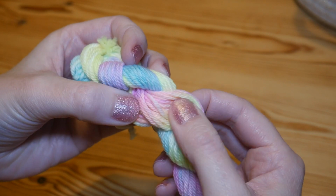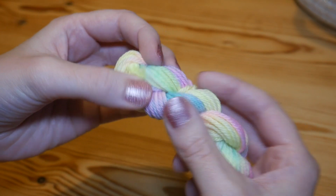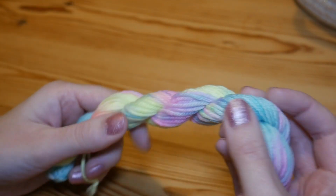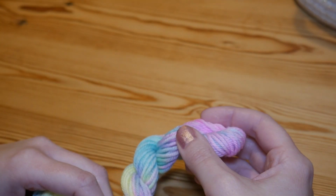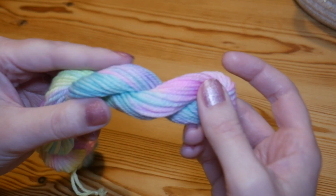peach part as well. Sorry, you can hear the dog click-clacking with her claws on the floor. So we've got all these. Would you stop already? Honestly. We've got all of these.